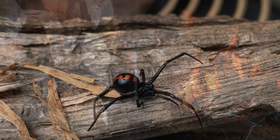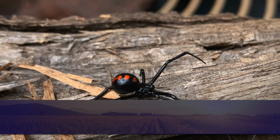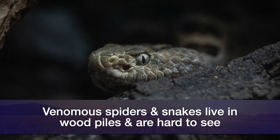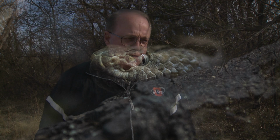Some pests are venomous, particularly the brown recluse and black widow spiders. Baby snakes are not very large. They could be 2-3 inches long and the size of a pencil. They're almost invisible. Most of them are not venomous, but they could be. There are thousands of snake bites that occur in the United States every year, and about 20% of those are venomous snake bites.